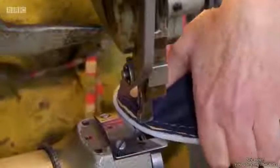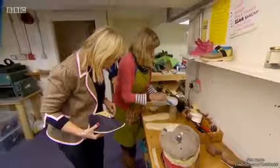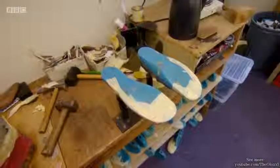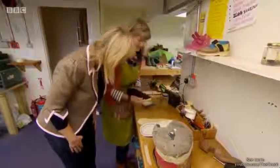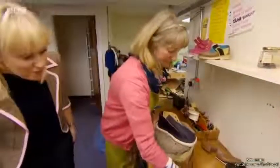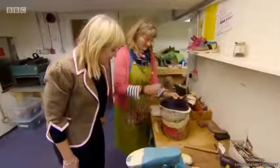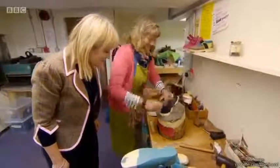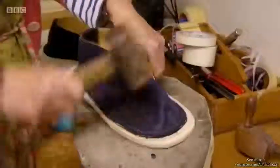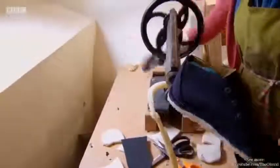Now to stick the uppers to the insole and sew them into place. The soles are cut from a sheet and attached with a rubber solution glue. So it goes one on top of the other. And this is a really technical bit. So if you've had a bad day... Exactly. This is very good. This is therapeutic. It's very therapeutic. The sole is then trimmed and we're almost there.